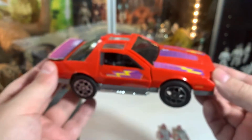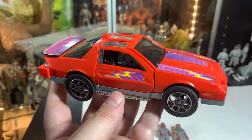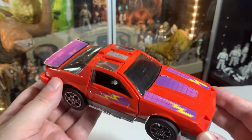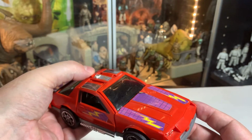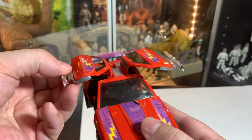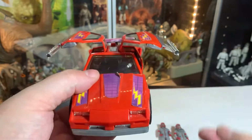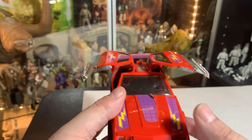All right, now on to the car itself. Now the cars, like I said, the vehicles were where all the features were at. And this thing was no doubt awesome. So you push this button and the wings pop up, and these guns can slide out for more added action. Wing action there, whatever you want to call it. So that was really cool.